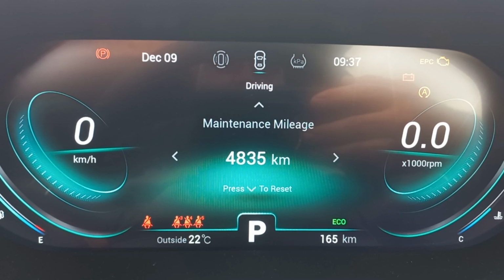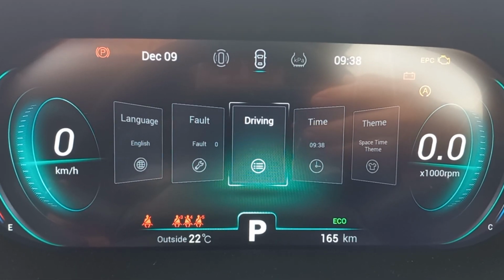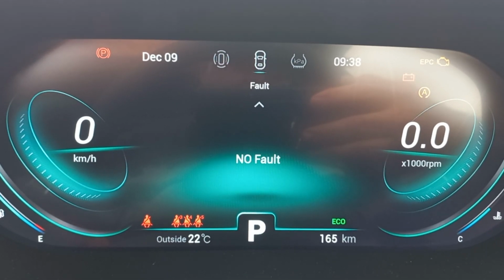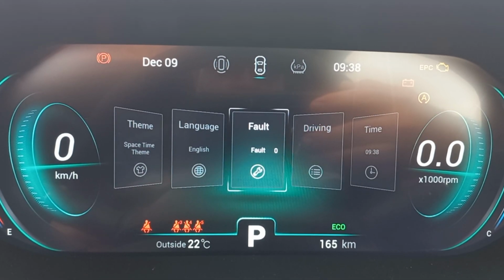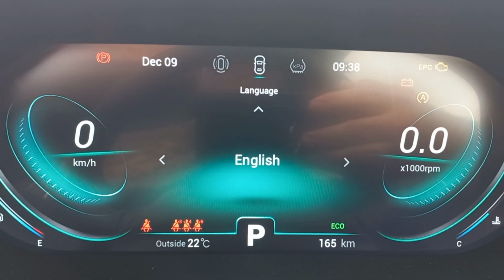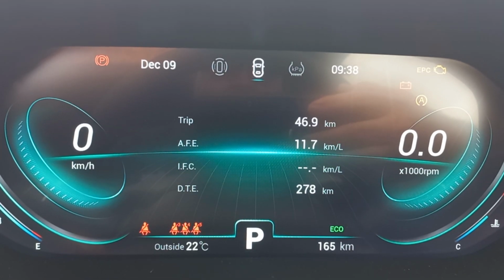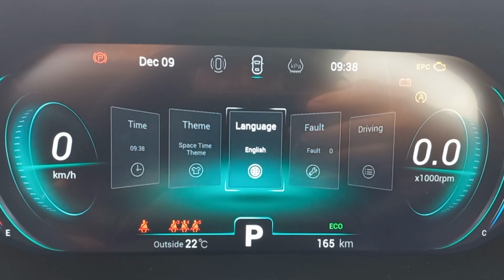Okay, we're going to go in and select the button so we can go back to your main screen. By pressing up. Okay, now here's faults. So if there's any issues, obviously it'll come up there and tell you, but since this is a new car, we've got no issues. Languages. Okay, so now we've got the languages.